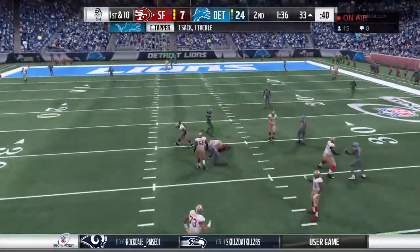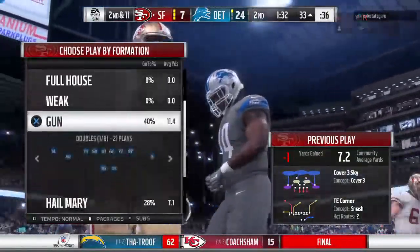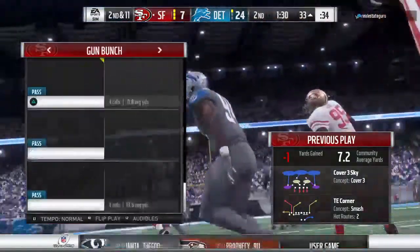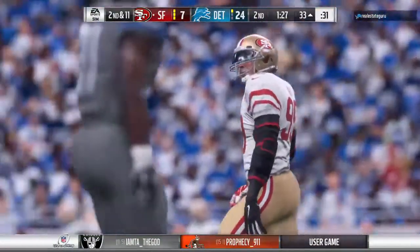Still accurately throws a nice pass. And no escaping this time as he'll go down. They got him for a sack. Charles Tapper able to collapse the pocket and drop him for a loss of a yard.